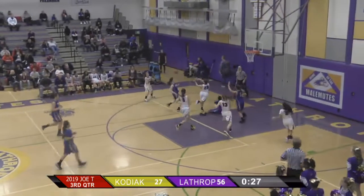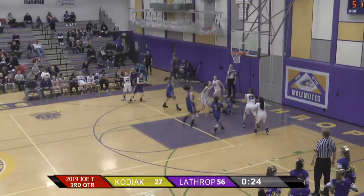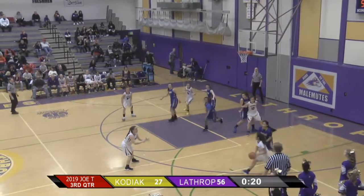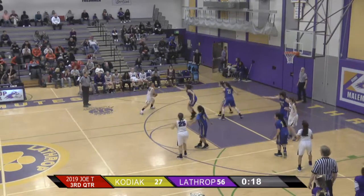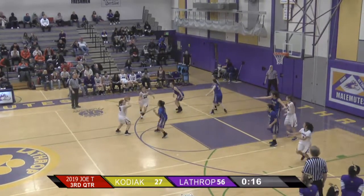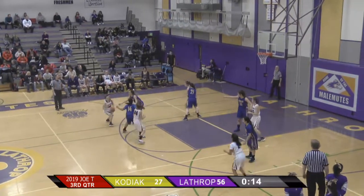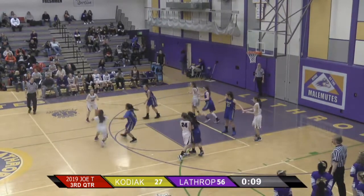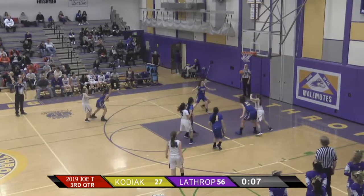Let's see what she does. She gets it over to McLean. McLean up for a three and no good. Recovered by Weissel. Weissel back over to McLean. McLean to Perez. Perez looking for a pass. Gets it over to Weissman. Weissman back to Perez. Perez up for a three, and she got it.